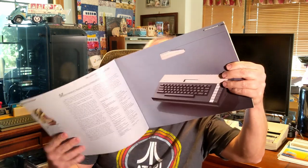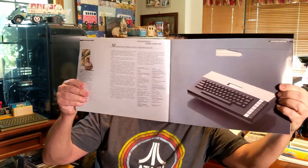So that's cool. So the brochure looks pretty cool. It's got a nice picture of the 800XL. But again, I would have probably, even back then as a young adult, said, no, I don't think I need to get an 800XL. Then it went in, and I'm going to stop here. The book continues talking about the 1400XL.